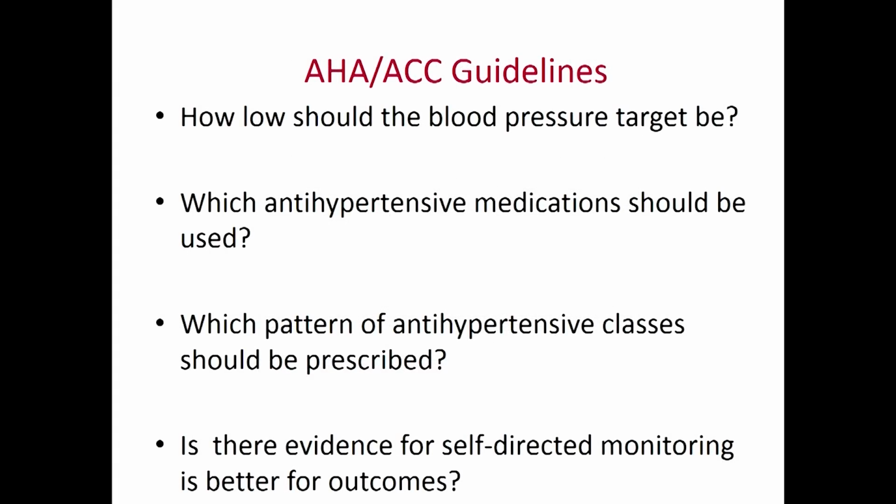So that heavily influenced the American Heart Association, American College of Cardiology guidelines. And these guidelines were put together by a team of experts, including folks from here at Stanford. And they asked several questions. They asked what should be our blood pressure target, how low should we go? They asked which antihypertensive medications should be used in particular populations, and which pattern of antihypertensive medications should be used.